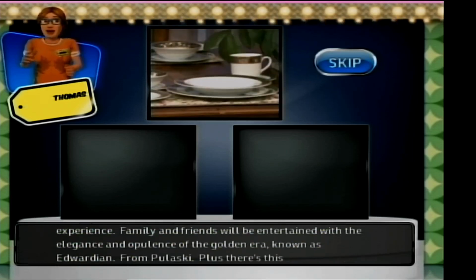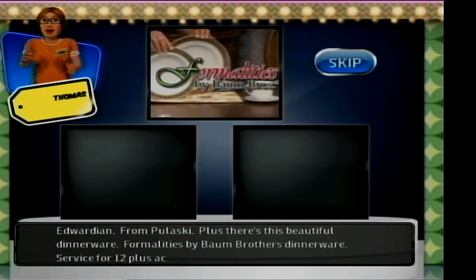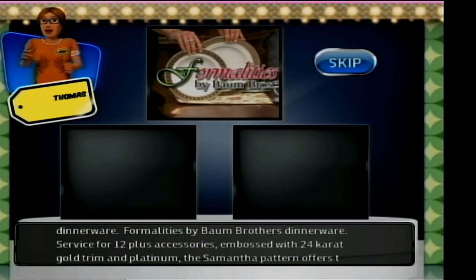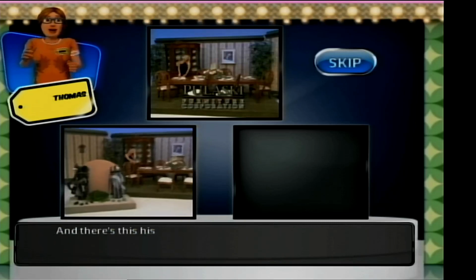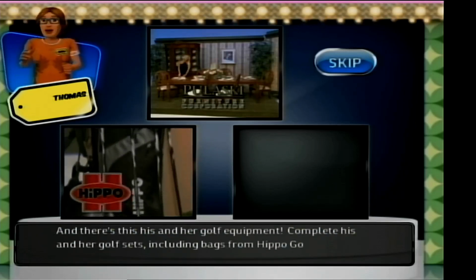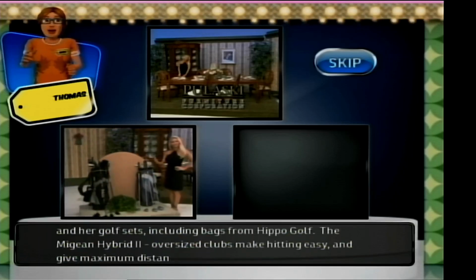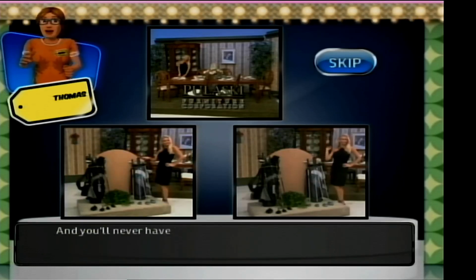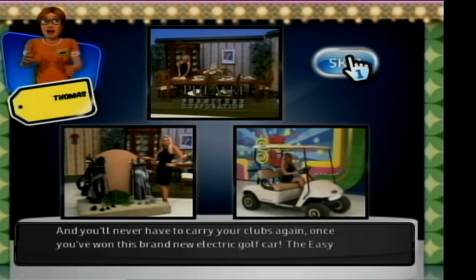Plus, there's this beautiful dinnerware. Formalities by Barn Brothers Dinnerware, service for 12 plus accessories. Embossed with 24 karat gold trim and platinum, the Samantha pattern offers true elegance from Formalities by Barn Brothers. And there's this His and Her golf equipment. Complete His and Her golf sets, including bags from Hippo Golf, the Magian Hybrid 2 oversized clubs make hitting easy and give maximum distance with every swing from Hippo Golf. And you'll never have to carry your clubs again once you've won this brand new electric golf car.